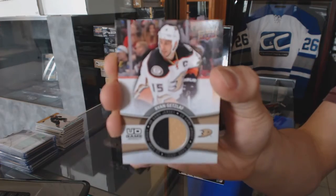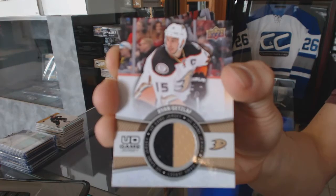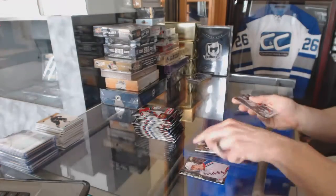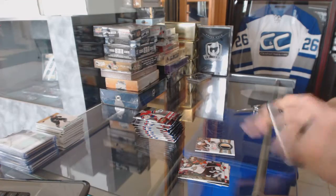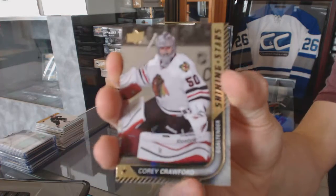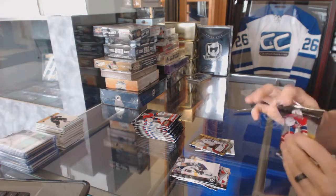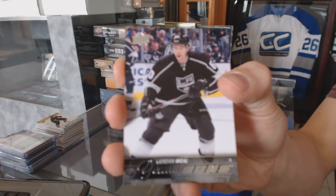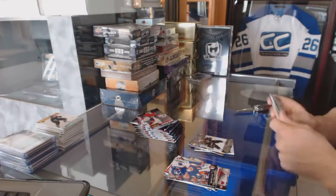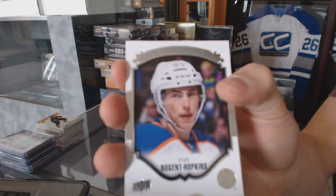Upper Deck game jersey for the Anaheim Ducks, Ryan Getzlaf. Ryan Getzlaf, Upper Deck game jersey for the Ducks. Shining Stars for the Chicago Blackhawks, Corey Crawford. Young Guns for the LA Kings, Jordan Weal. Portraits for the Edmonton Oilers, Ryan Nugent-Hopkins.